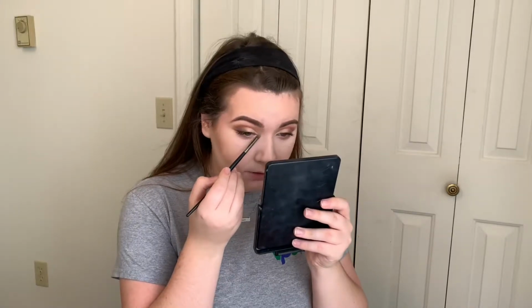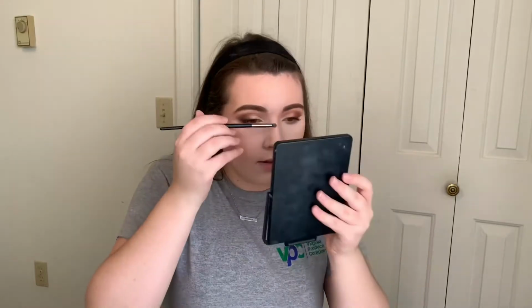Sometimes instead of actually using a highlighter to highlight my nose, I will take a little bit of baking powder or a powder like this and put it onto my nose so that it can be almost like a matte highlight, because if you contour your nose, I do think that highlighting kind of does make it look a little bit nicer. Anywho, so yeah, that actually was a pretty pigmented highlight.